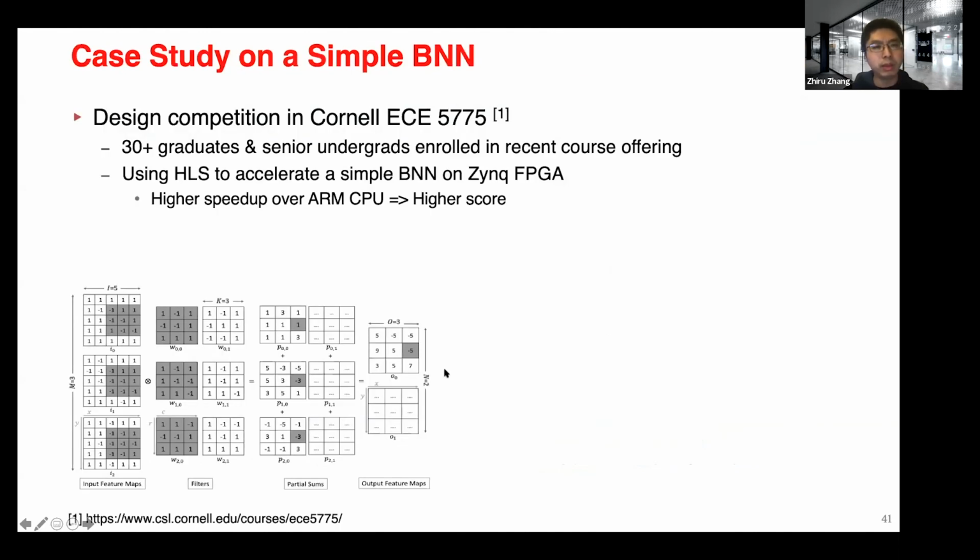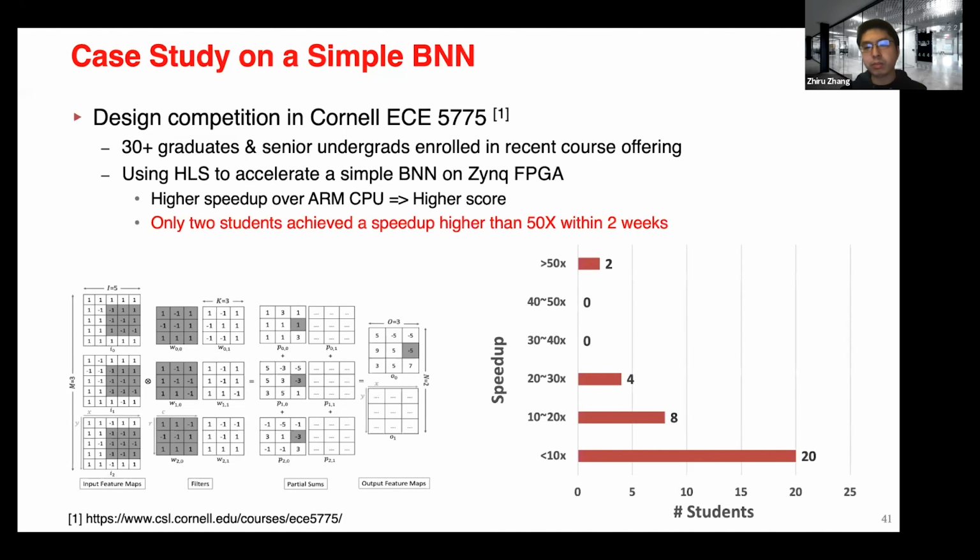One interesting case study I want to briefly mention: at Cornell, I teach a senior graduate level class where students get to learn hardware acceleration and also HLS. One of the interesting labs we did in the recent offering is that we asked the students to implement a fairly simple BNN, or binarized neural network. We want the students to get speedup on an embedded FPGA, this is the Zynq FPGA from Xilinx. The students who get higher speedup over the ARM CPU will get higher scores, so they're motivated to get good performance. The good thing is most students actually manage to get some speedup.